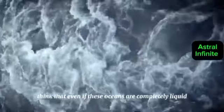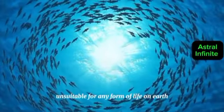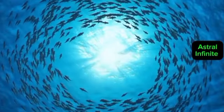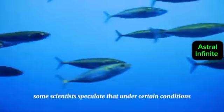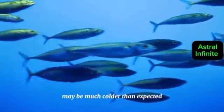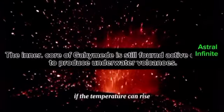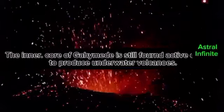They think that even if these oceans are completely liquid, their salinity and temperature may be too high, unsuitable for any form of life on Earth. However, some scientists speculate that, under certain conditions, the ocean may be much colder than expected. If the temperature can rise, then the existence of life becomes possible.